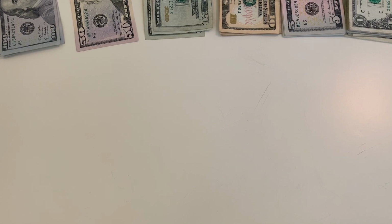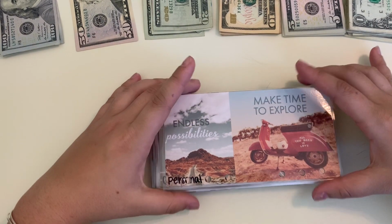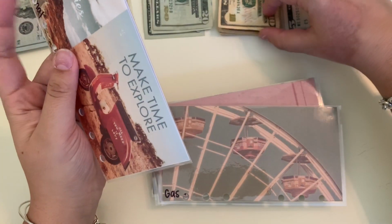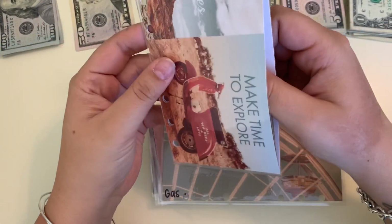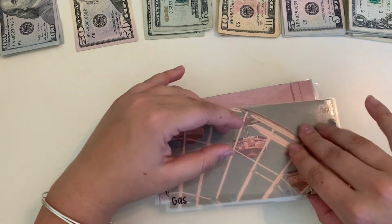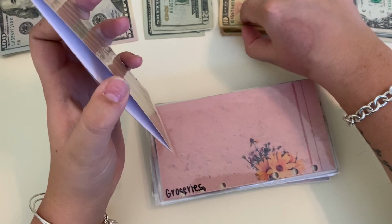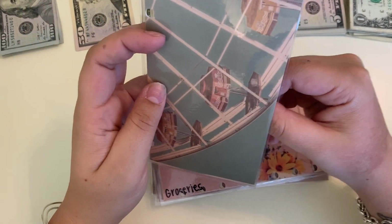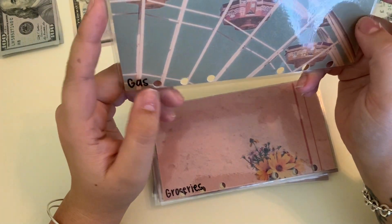All right, so to start with fixed expenses, my personal is gonna get $10. And it is completely gone, which is okay. All right, my gas is gonna get $10 as well. I actually just filled up my tank yesterday, so I don't need anything in there. And by the time that I put another 10 in here, I'll need a tank, and my tank only costs 20 bucks.